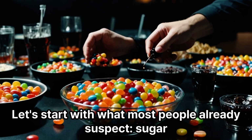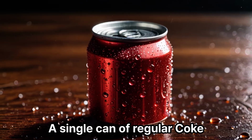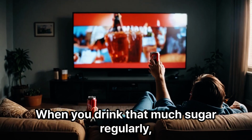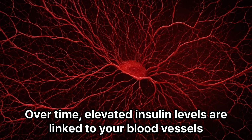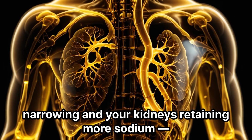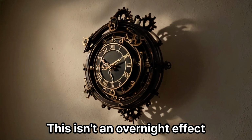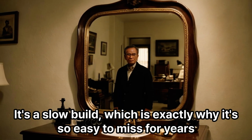Let's start with what most people already suspect, sugar. A single can of regular Coke has about 39 grams of sugar. That's roughly 10 teaspoons. When you drink that much sugar regularly, your body responds by producing more insulin. Over time, elevated insulin levels are linked to your blood vessels narrowing, and your kidneys retaining more sodium, both of which directly push blood pressure upward. This isn't an overnight effect. It's a slow build, which is exactly why it's so easy to miss for years.